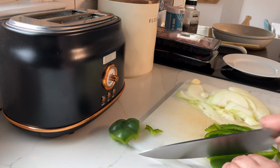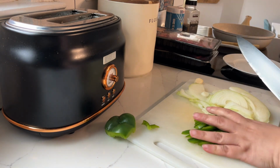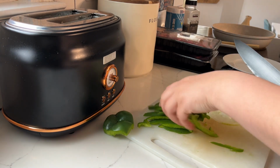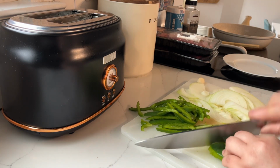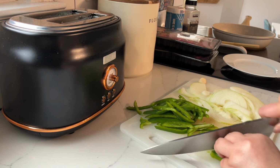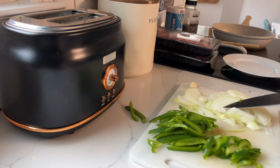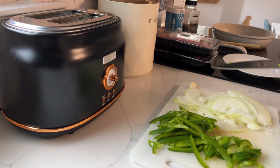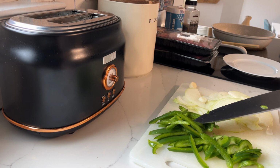Two onions and two bell peppers, because I do have more bell peppers, but my children don't really like bell peppers that much. But I feel like Philly cheesesteak needs bell peppers and onions, so I'm doing one of each for the flavor. And just salt and pepper. And I'm going to caramelize the onions right now. Then I'm going to take the onions out of caramelizing, cook the peppers.